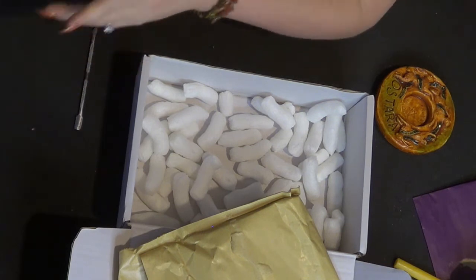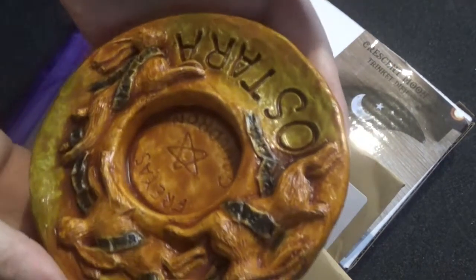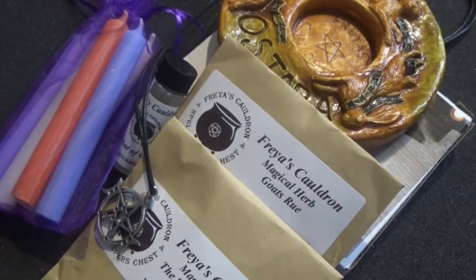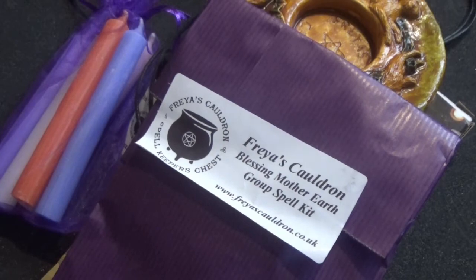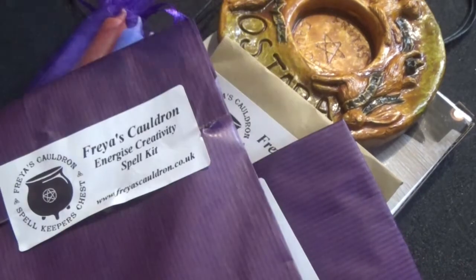We have got the colourful Freya's Cauldron candles, the Ostara little tea light holder. I won't put any other type of candle in there, but the tea light one, you know, with the little cup, sometimes you can get them as plastic cups or metal cups, just tea light ones. We have got the nice little necklace there. We have got the Mother Earth Grief spell and the Energized Creativity spell. The dragon's egg, which is rose quartz.